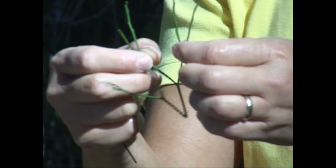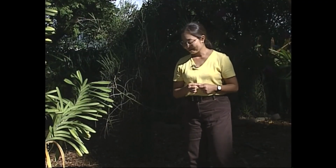Another use was that little kids would get two little stems of it and play like a wishbone. And whoever got the bigger piece won. Sort of like what we do with the wishbone of the turkey, right?